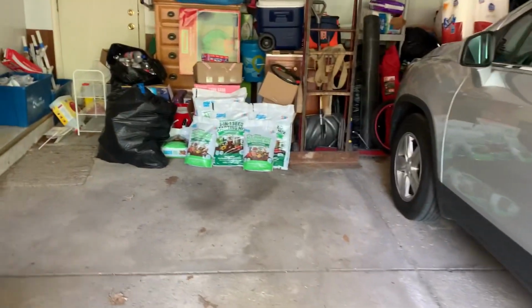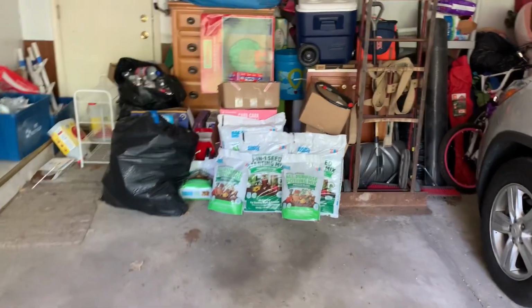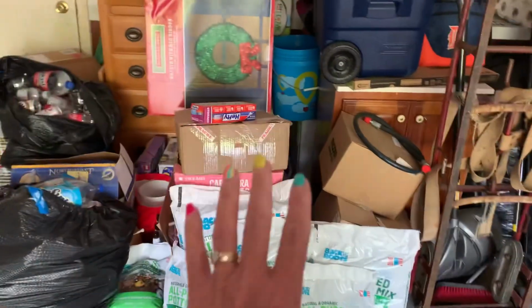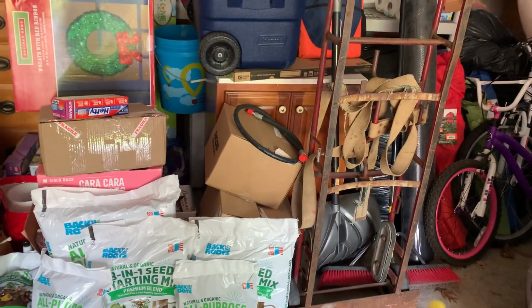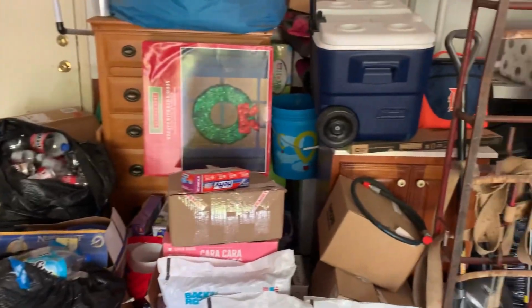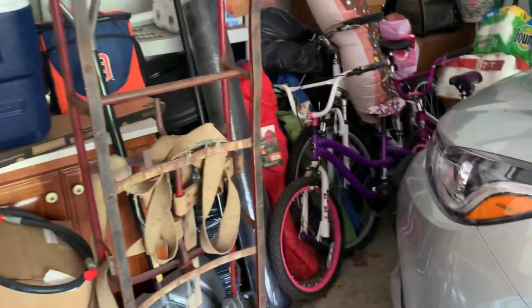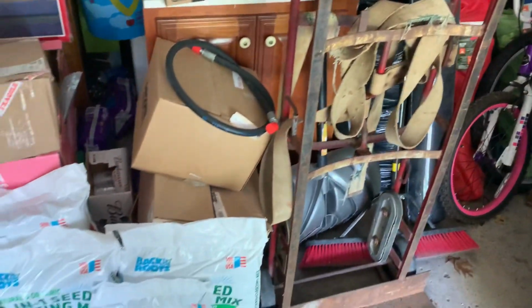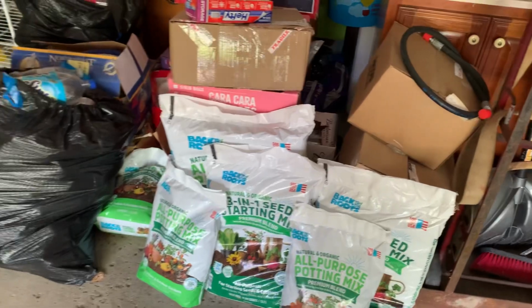He shoves things organized. Well, I don't even know if it's organized, but he shoves things in places so that there's still room on the outside. So it's just the perimeter that is completely jam-packed full of I don't even know what.